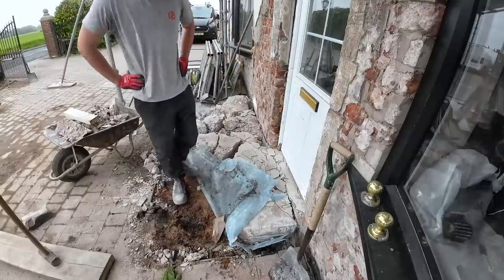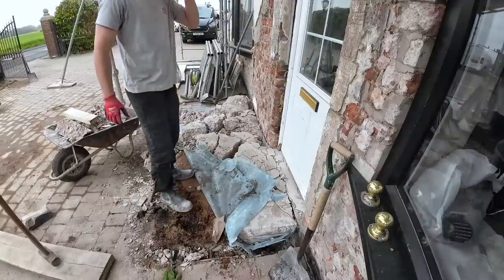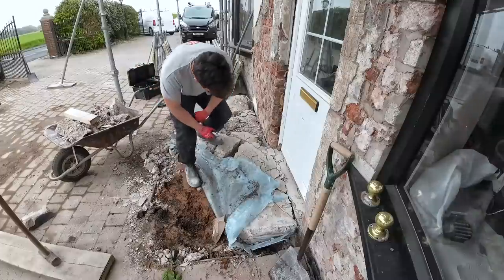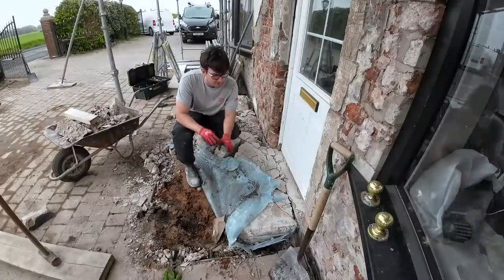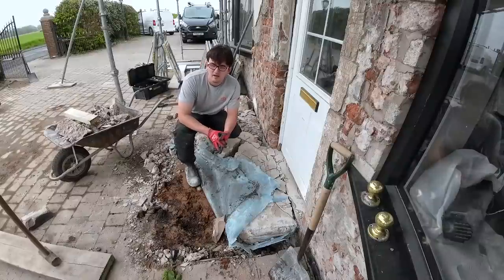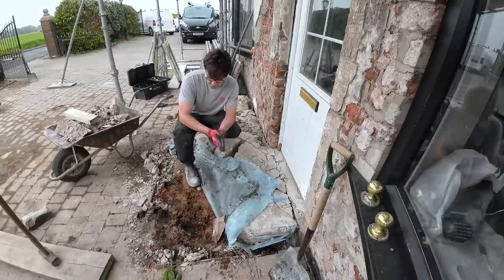So, Dad's just going to fix up a hole that needs breaking out for the plumber. While he's doing that, I'm going to get the rest of this cleaned up. Then we'll have a quick dinner break. I'm getting ahead of myself here. And then I'm going to start digging.